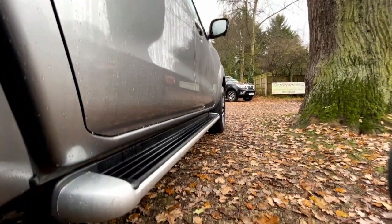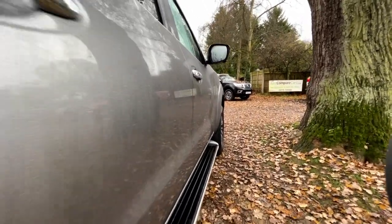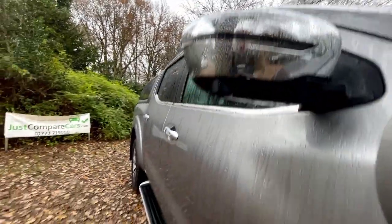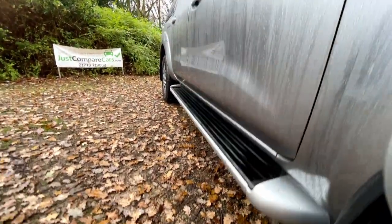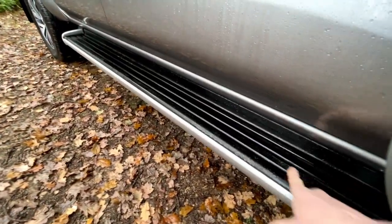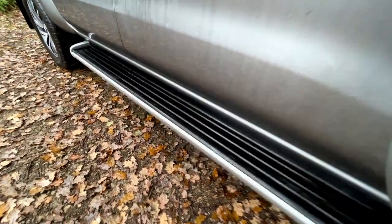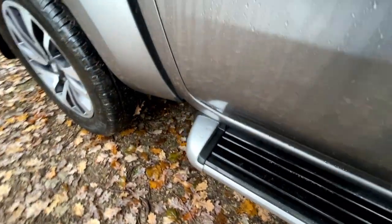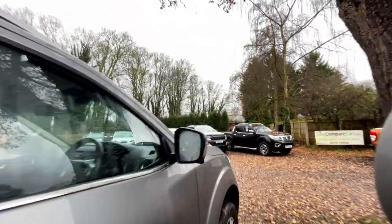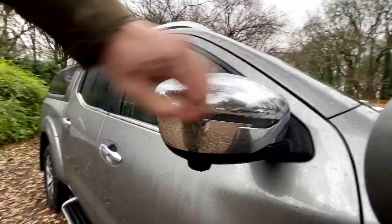Let's go down the driver's side. And again, it's in nice clean condition. I can't see any marks or dents. Again, same as the other side, there's a little bit of fading on the side step, just the black, it's obviously done its job, that's all. The actual step's in great condition. Driver's side mirror, nice and clean, there's no damage, mirror's intact.